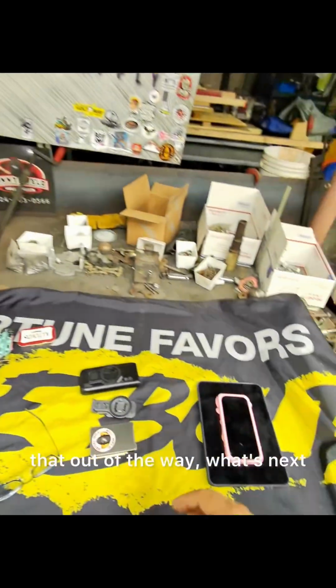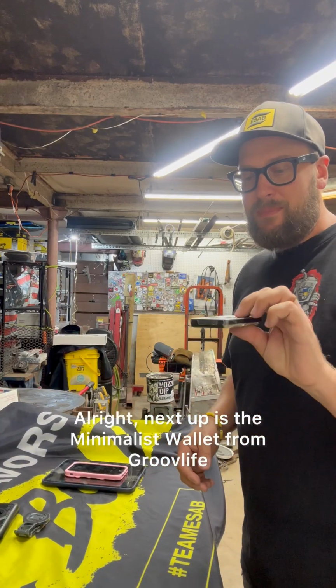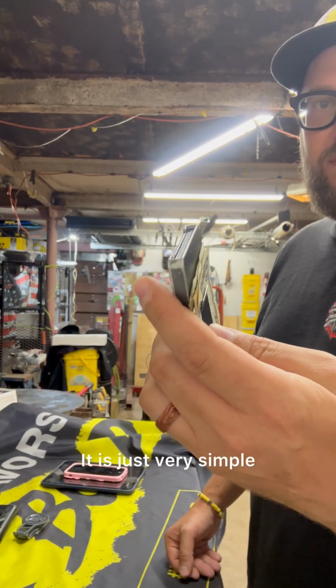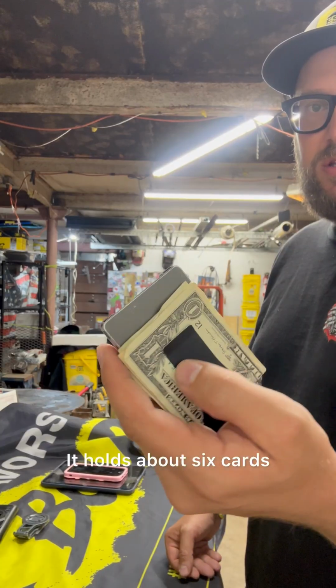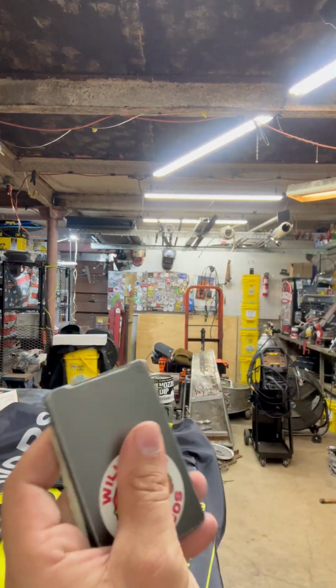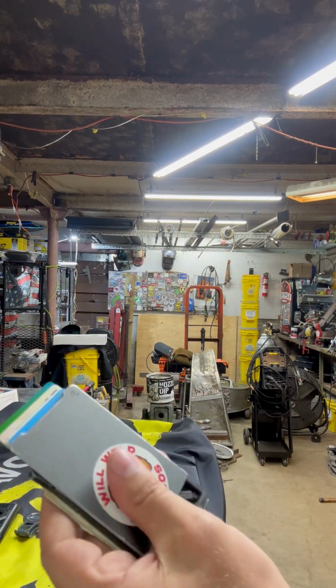All right, now that I got that out of the way, what's next? Next up is the Minimalist Wallet from Groove Life. It is just very simple. It holds about 6 cards, 1 clip on the back, and it slides up. That's it. Super easy.